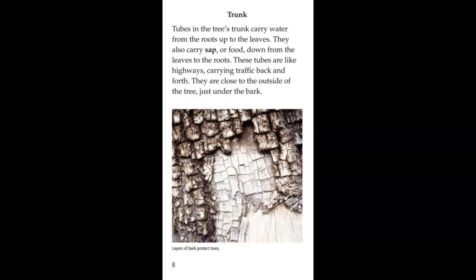Trunk. Tubes in the tree's trunk carry water from the roots up to the leaves. These also carry sap, or food, down from the leaves to the roots. These tubes are like highways, carrying traffic back and forth. They are close to the outside of the tree, just under the bark.